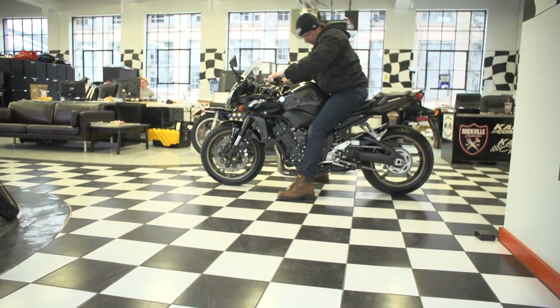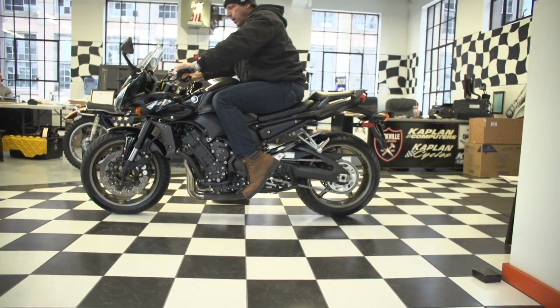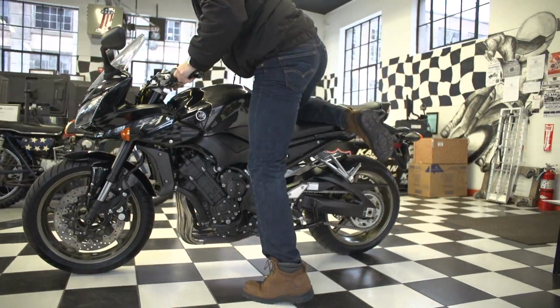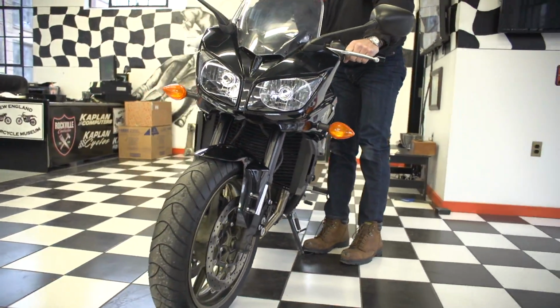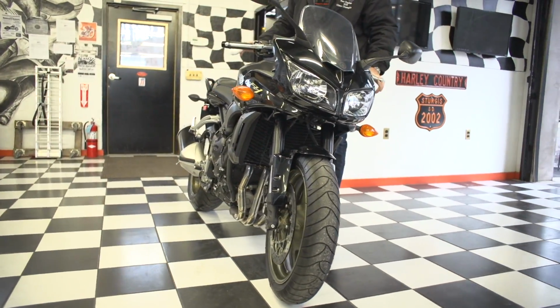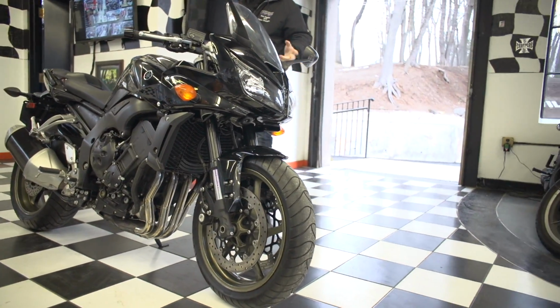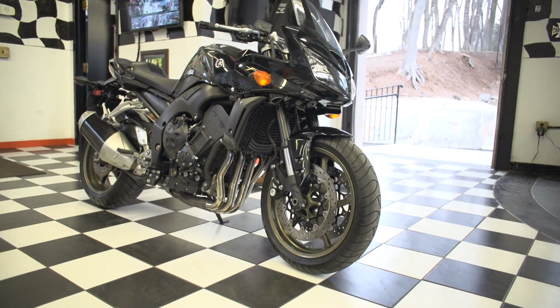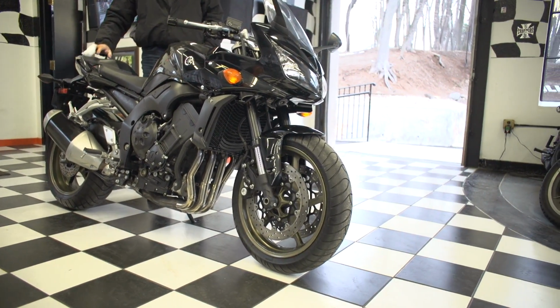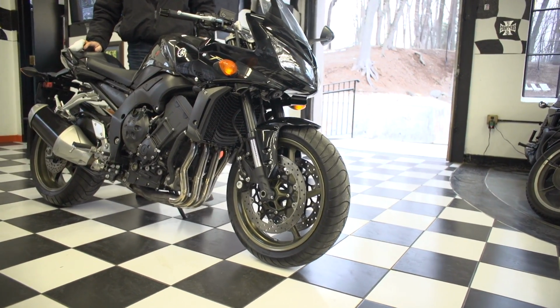They're kind of pricey. I did a little research. The new equivalent of this, the FZ1, is around $13,000. The R1's around $15,000. This bike originally sold for about $10,000, but they've come up in price about 30% in the last 8 years. This is a 2009 model. I believe it's 100% stock original, 800 miles on it.